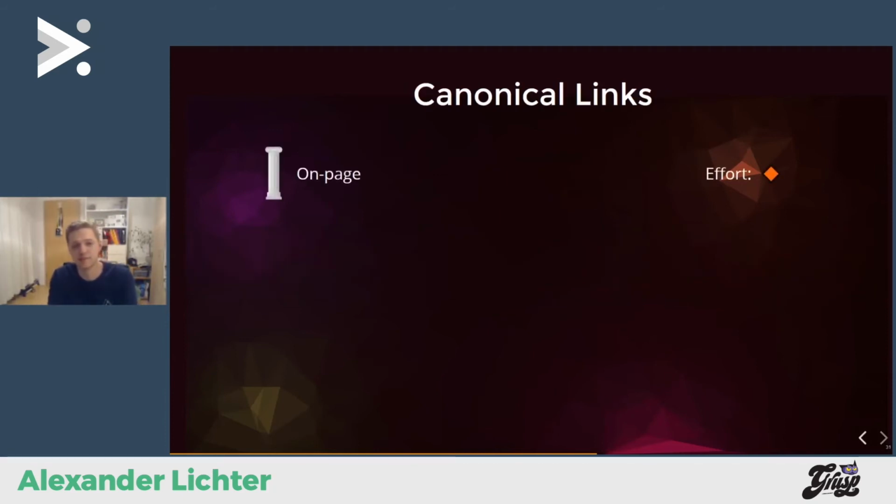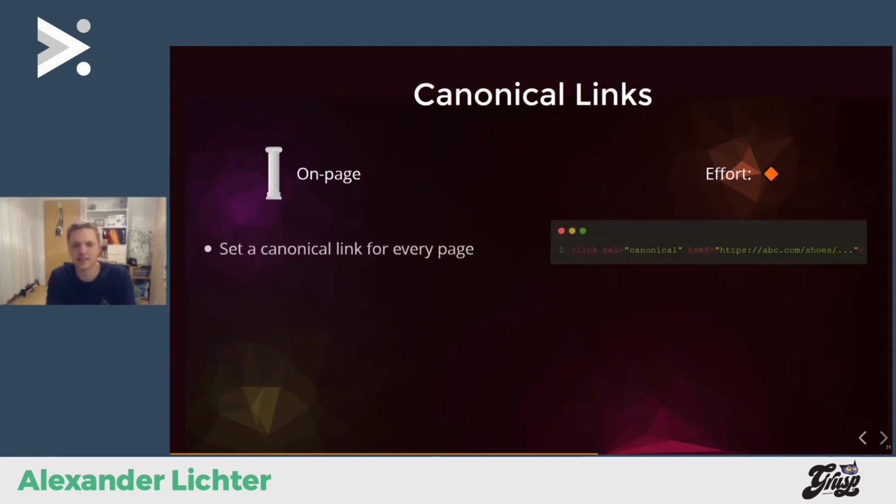Canonical links, another nice topic, which is a bit underrated, especially nice if you haven't cared a lot about the URL structure and now want to change that. My recommendation, no matter which site, set a canonical link for every page. A canonical link basically represents the preferred link or preferred version of the page, and it's especially handy if you have pages with duplicate content.